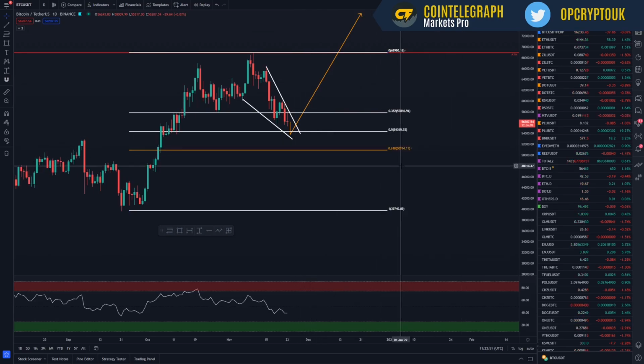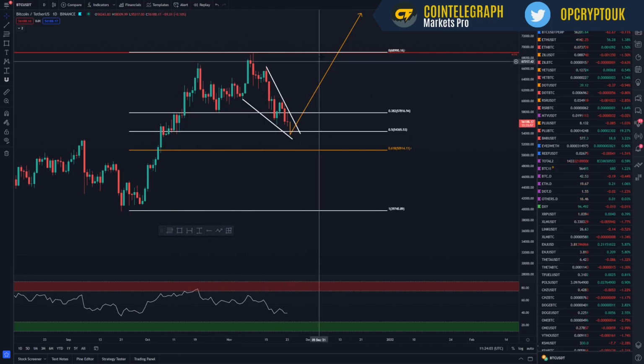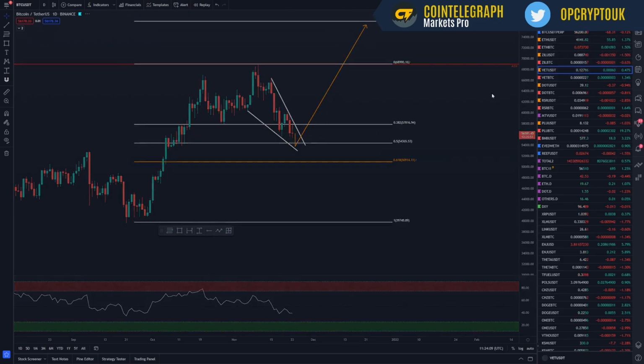I don't think we're going to come down to 50k, but there's a good chance we may come down and tap this 50% fib. If you look back to November 2017, on the rise in November, we actually had a drop down to a 50% fib, and then we pushed up and went parabolic. If Bitcoin does that again, if it drops down to 54k, alts are going to drop a little bit.